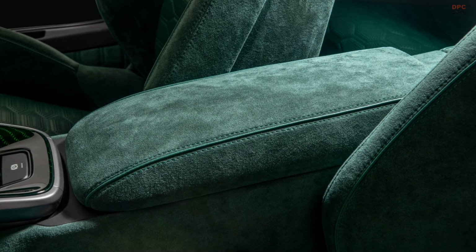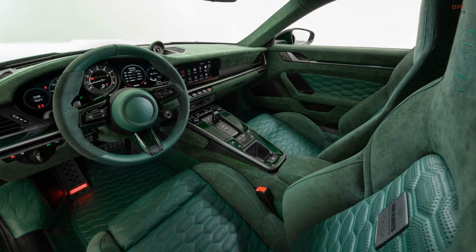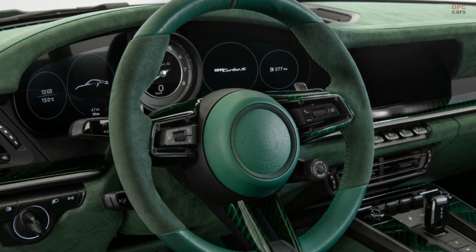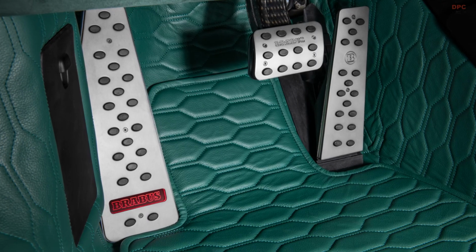Inside, BRABUS has crafted a luxurious, one-of-a-kind cockpit featuring Alcantara leather in vibrant green. The cabin is outfitted with BRABUS's signature ellipse quilting, and high-gloss green carbon details add an extra flair. Comfort meets performance with ventilated seating, precision stitching, and BRABUS-branded pedals.